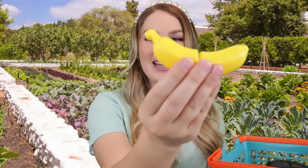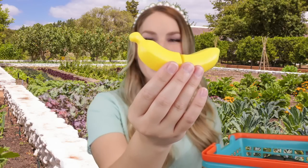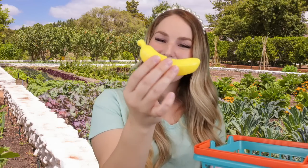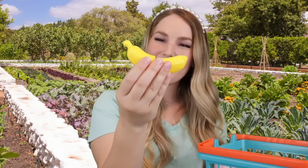Okay, let's see what else we have. It's a banana. What color do you think the banana is? It's the color yellow. Yeah, it's the color yellow. How fun. Bananas are super yummy too.